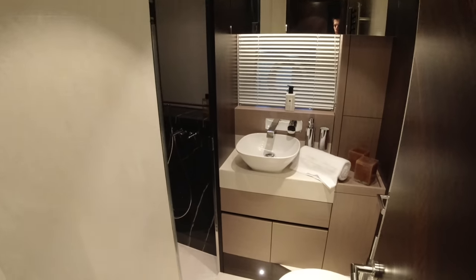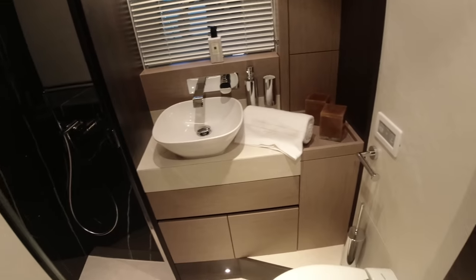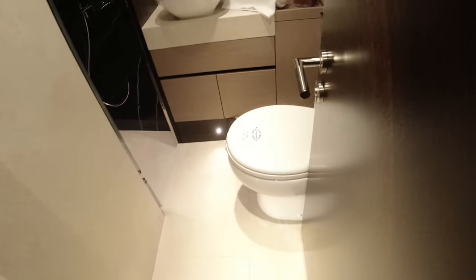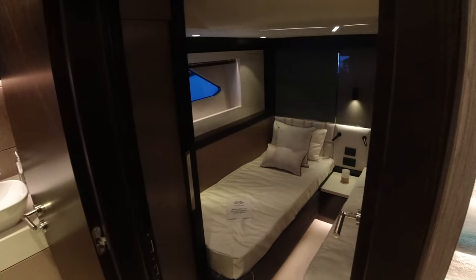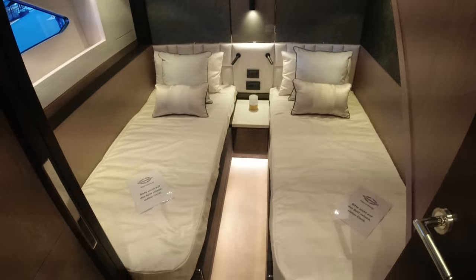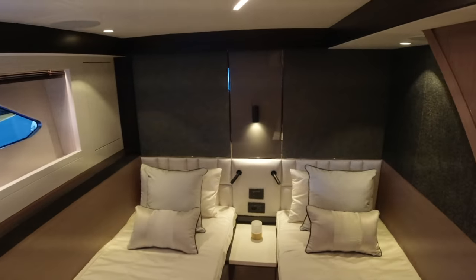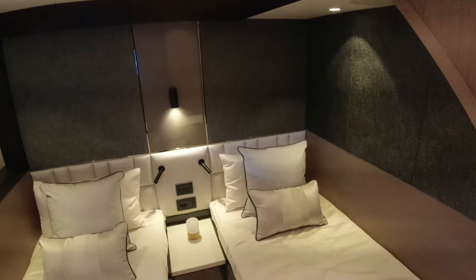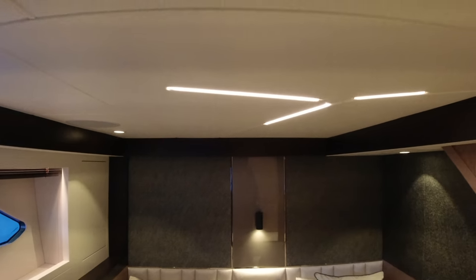We've got an ensuite here on the port side, again with the same feature vein panels there. The stone floors, etc. And then in the midships, two very similar cabins set up here in a twin configuration. So as a charter boat, it's possible to have 8 guests in total. Very popular at this size, where a lot of boats only offer 3 cabins. So nice detailing on the headboard, feature lighting, etc. throughout.